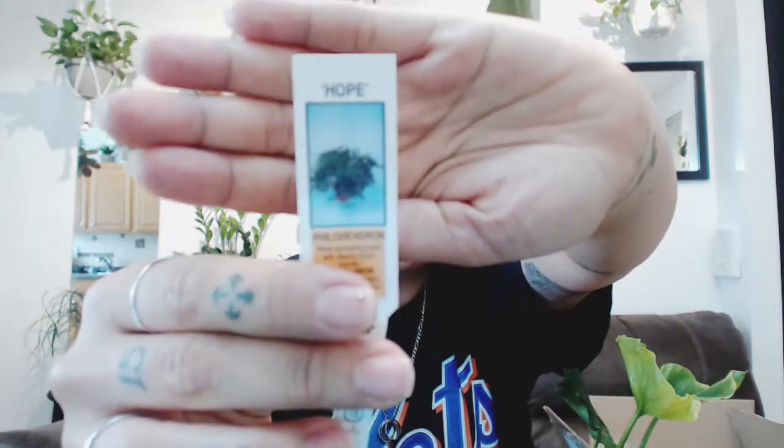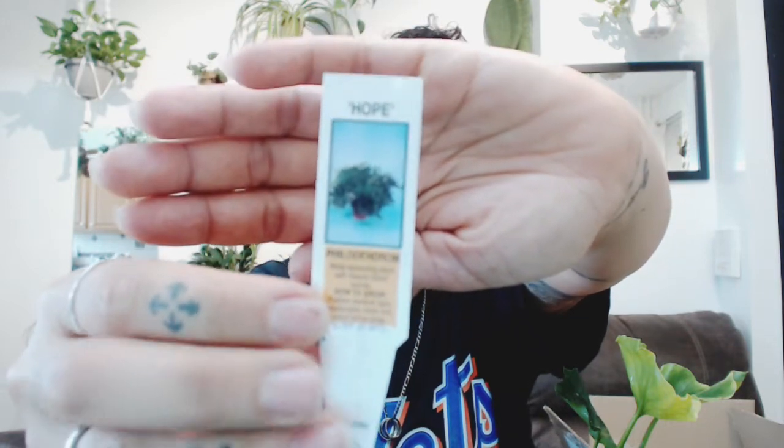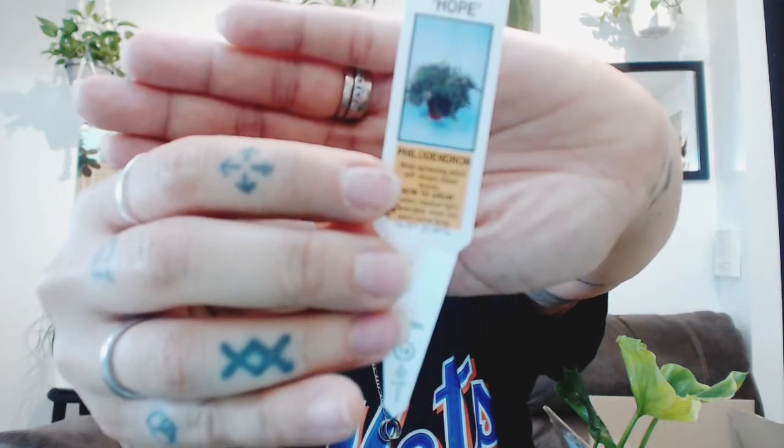Ah, I'm such a jackass. Hold on. Yep. Come on now. Well, you could see the Hope Philodendron up there. Yep, not focusing, but this is a Philodendron Hope. Look how pretty. This is supposed to grow super big and ruffled at the edges.